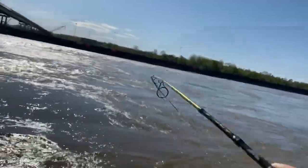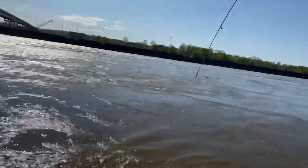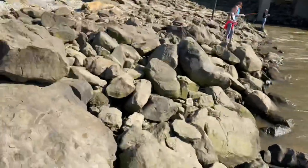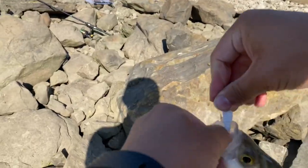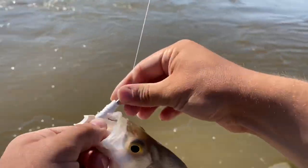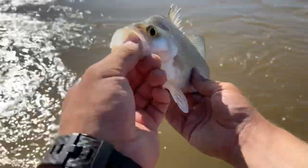Watching the other guy. That's another white bass. Goddang it. Another tank of a white bass. Beautiful. Beautiful white bass.